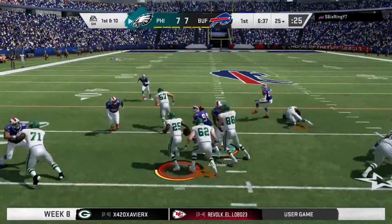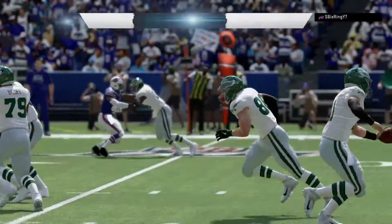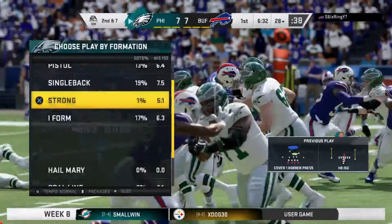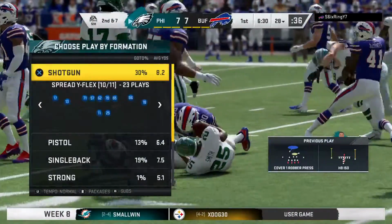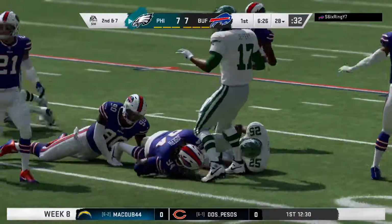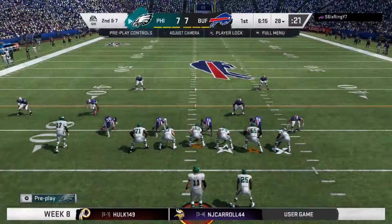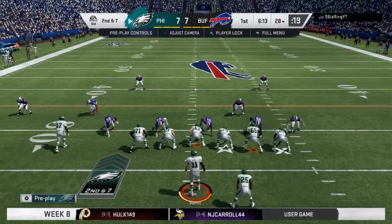Here's the second year back from Southern Miss, Ito Smith. And he'll be upended at the 28-yard line. Just a 3-yard gain there. The tackle made there by Linval Joseph. Brings up 2nd and 7 at the 28-yard line.